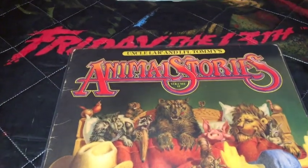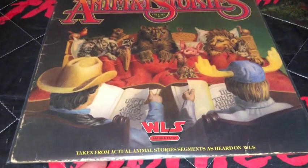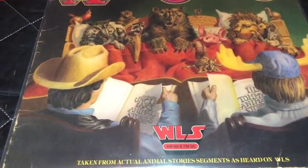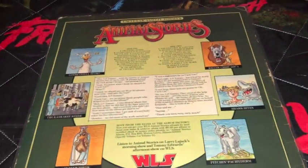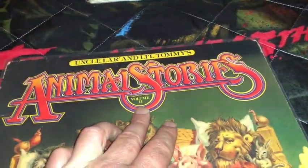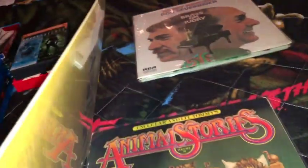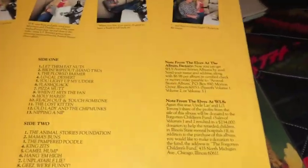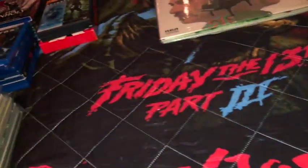Here's one called Uncle Lar and Little Tommy's Animal Stories. Not sure what this is. It's another Chicago radio station, AM 89 and FM 95. Probably from the 80s. It looks like it's 82. And that's volume 2. And then there was also a volume 3 there that was still sealed, never opened, from 1983. So it's probably shock jocks telling funny stories.